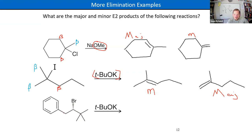Let's look at this last one. This one's complicated looking, right? There's a lot of stuff going on. When there's a lot of stuff going on, that should be a red flag that you should be paying attention to. Where are the hydrogens I can actually take off? And how many of them are there? All right, so we have a beta carbon over here that has no hydrogens on it. So our only beta carbon then is on this side.